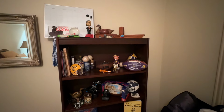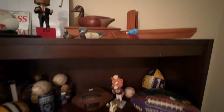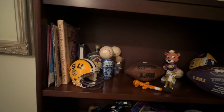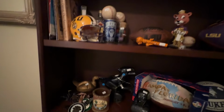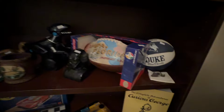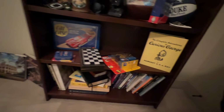Great bookshelf, but look at all the little knickknacks. Oh my gosh, like register. That's funny. LSU stuff. I mean, there's just treasures in this house, big and small. So if you're looking for big treasures, or you're looking for treasures to shoot, or you're looking for collectible items, we've got everything here for you at this sale.